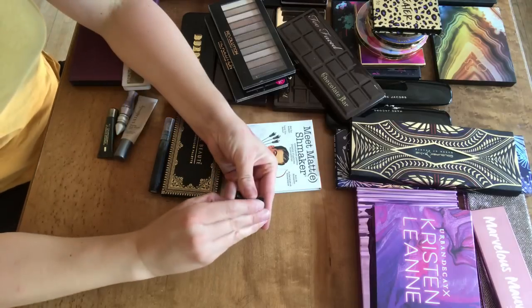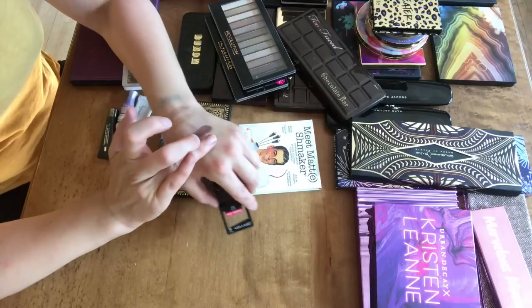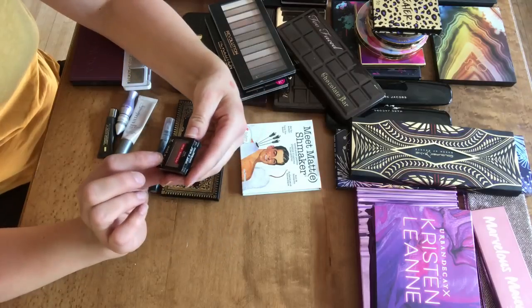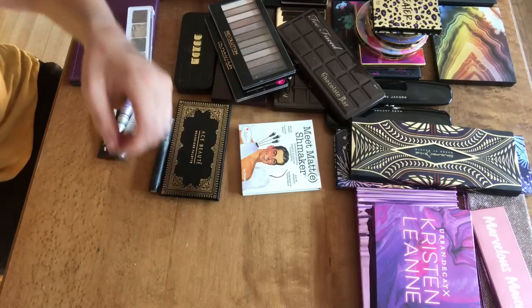Oh, this isn't technically a palette, obviously, but it is a Wet n Wild product, and I don't need that. It's the single shadow in the shade Nutty. So I'm gonna get rid of that guy.